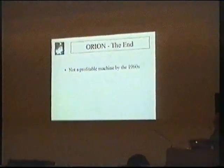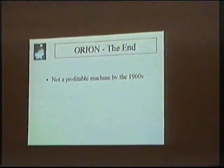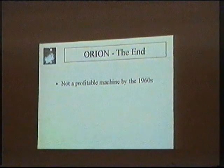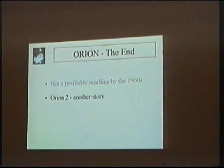So why did it come to an end? Well, it wasn't a profitable machine. It wasn't very reliable. It wasn't a profitable machine by 1960. Very expensive to make for its performance. And that's partly, mostly, I suppose, down to the technology.